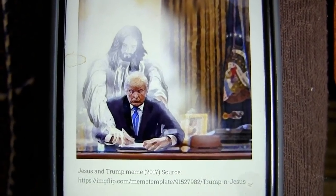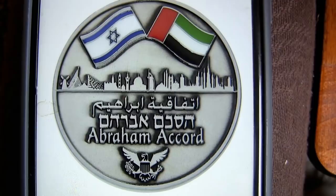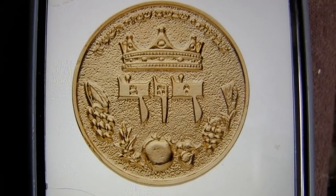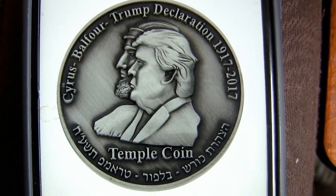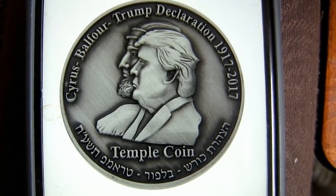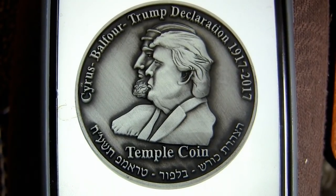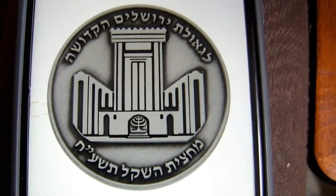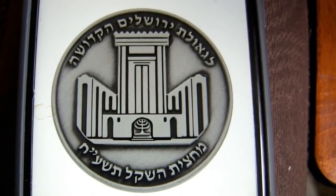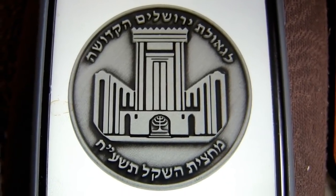And I don't know if you ever saw this picture before. And of course, we saw the Abraham Accord coin. They also have a King David gold-plated coin. But this is the one I wanted to point out mostly because this is the Donald Trump Cyrus half-shekel temple coin. And I'm going to mention why this could be important and significant. So this is the other side of the Trump Cyrus half-shekel temple coin, showing the third temple. And I'm showing this to you for a reason, because there's been some developments.